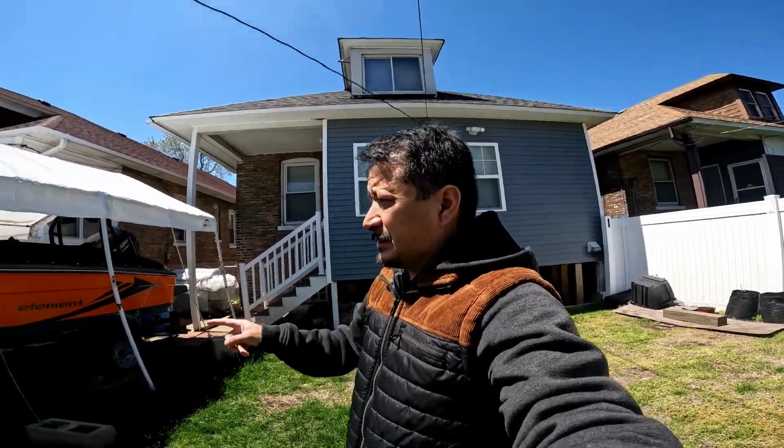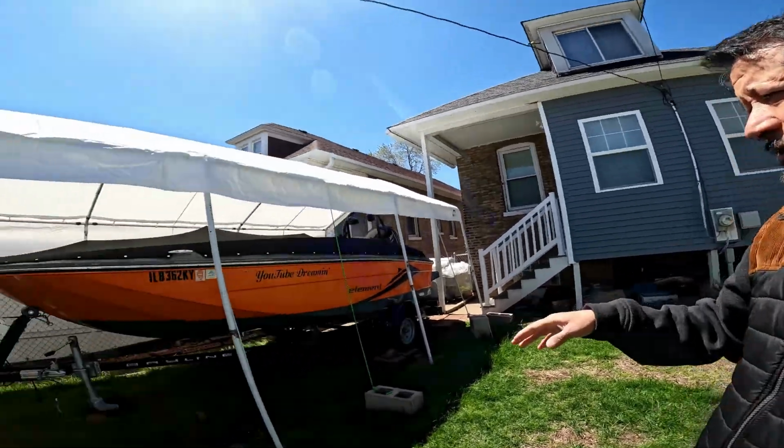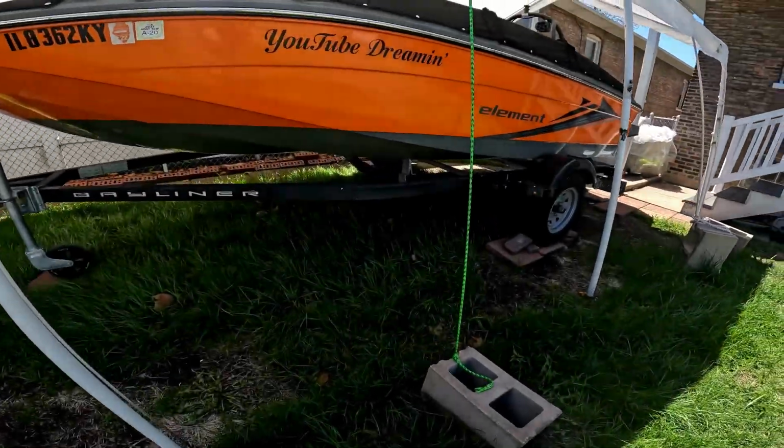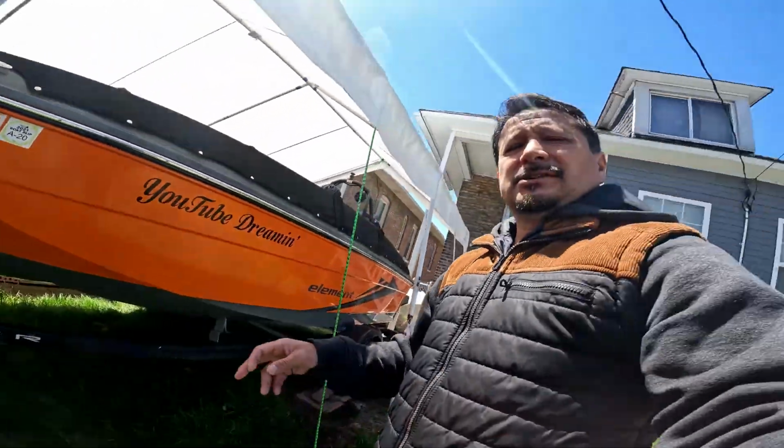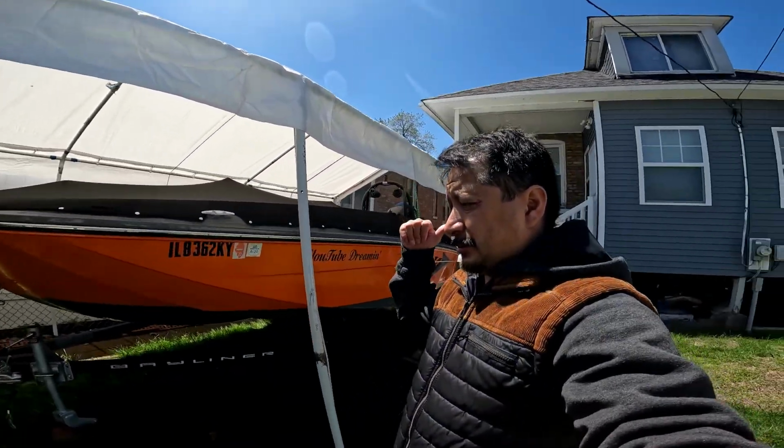Now this year at our marina, it's an extra $200 to store the trailer over there, because normally we just leave the trailer in the backyard and the boat's in the marina. But it's hard to maintain the grass under the trailer. So this year I think we're going to pay the extra $200 to leave the trailer at the marina.